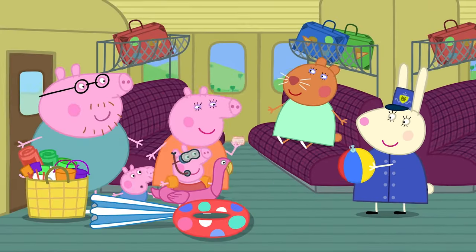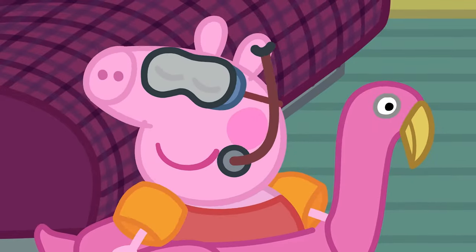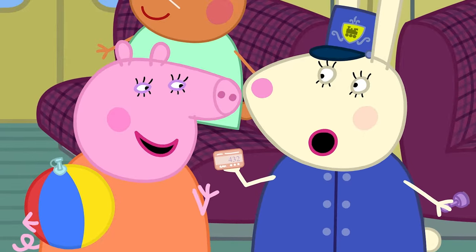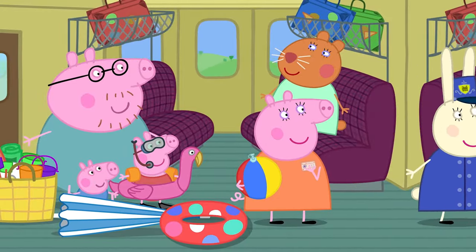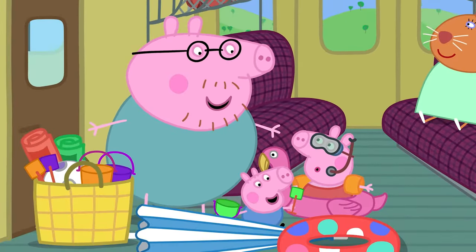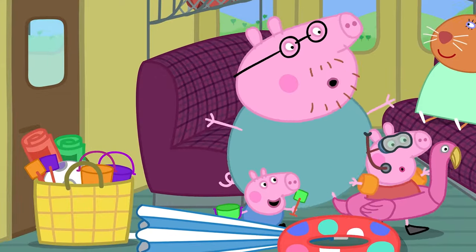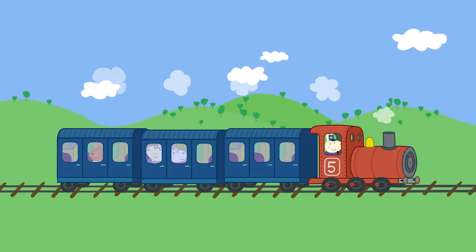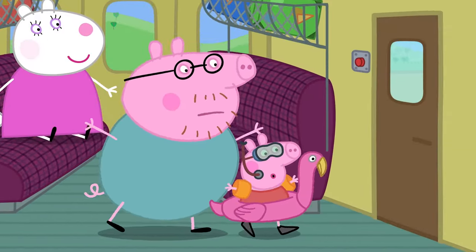Tickets, please. We're going to the seaside. And Mummy didn't put petrol in the car. How exciting! I love the seaside. I think it's time for some lunch. Peppa, let's look for the dining carriage. Daddy Pig and Peppa are walking through the train to the dining carriage. It is very wobbly.